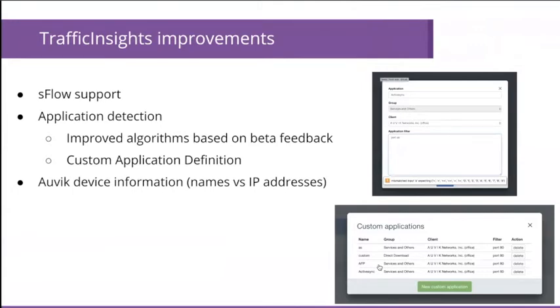Now we just launched Traffic Insights a couple weeks ago. We've already planned the next phase of major improvements that we want to do to Traffic Insights. So we'll be investing quite a bit in the short term of adding a couple of extra things. The first main thing is around S-Flow support. So I mentioned the term NetFlow earlier a couple of times, which is a protocol, or almost like a group of protocols for devices passing information about the traffic going through them. S-Flow is yet another standard in the flow-based protocol space.